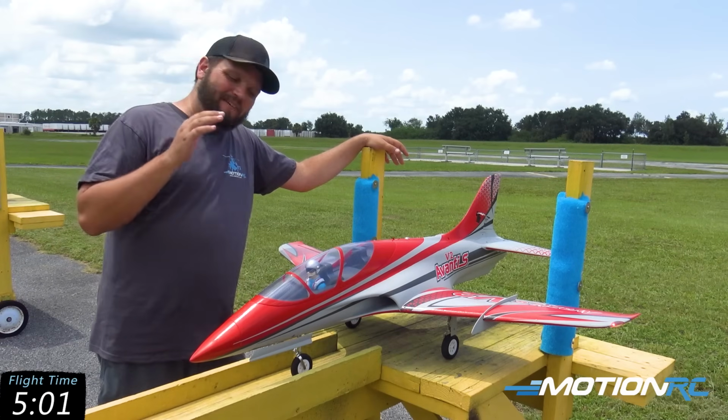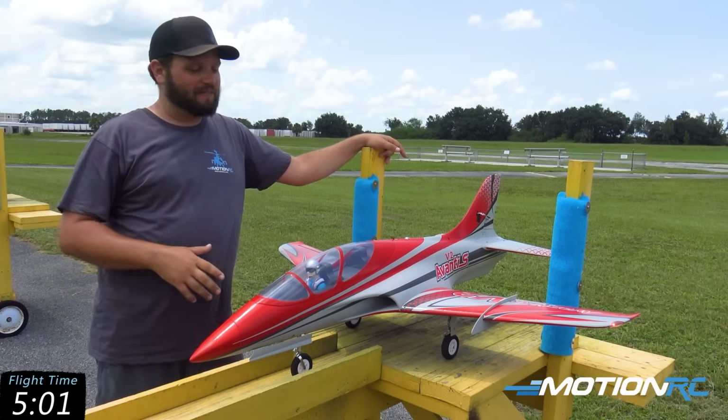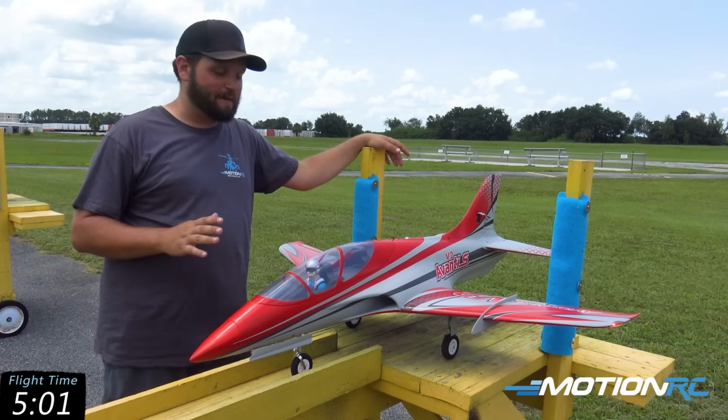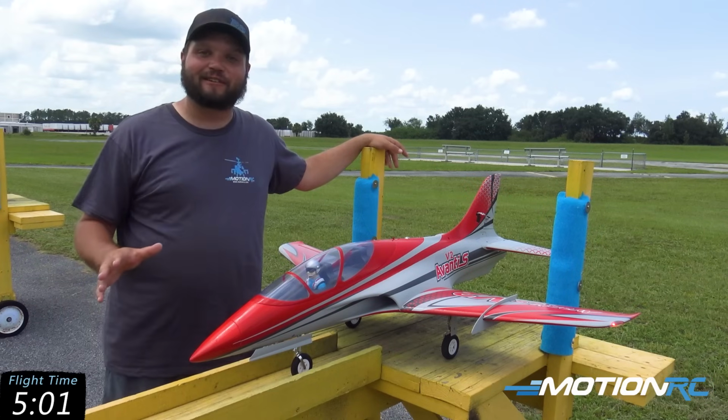So guys, this is the Avanti V2. I hope you enjoyed that flight. I have been just ripping up the sky with this thing. I'm not kidding, this is probably one of my favorite jets I've ever flown. I can't believe I've never had one of the original ones.